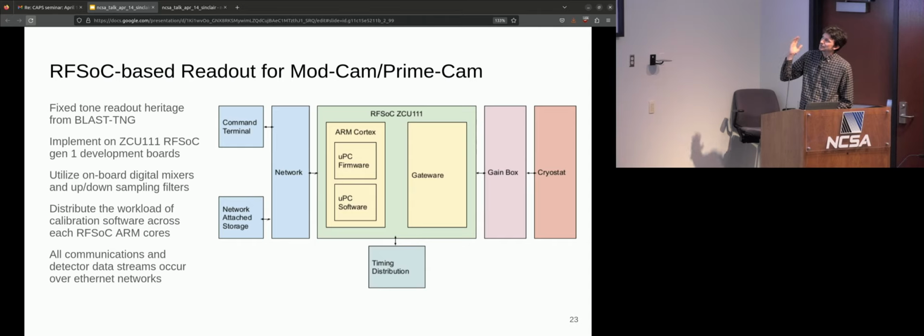So the idea is to use the RFSoCs really as the individual workhorses. And really from a command terminal, we would just send simple commands and each RFSoC would pick those up and implement them for their particular detectors.